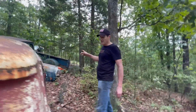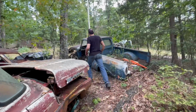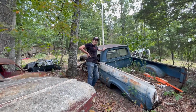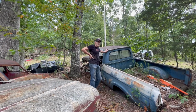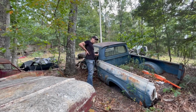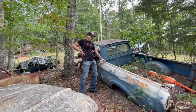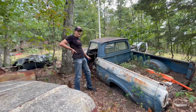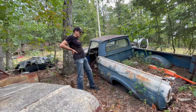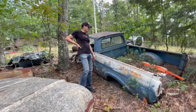I wanted to point this out with this truck. Why is this not an ordinary Ford truck? Any idea? Are you asking me? Yeah. Because you told me the answer. Oh, okay. This truck is called a unibody. So it's one piece, all in here. It's not a separate bed. So these are very rare, obviously, and some people absolutely love them. So there you go. There's one right here.